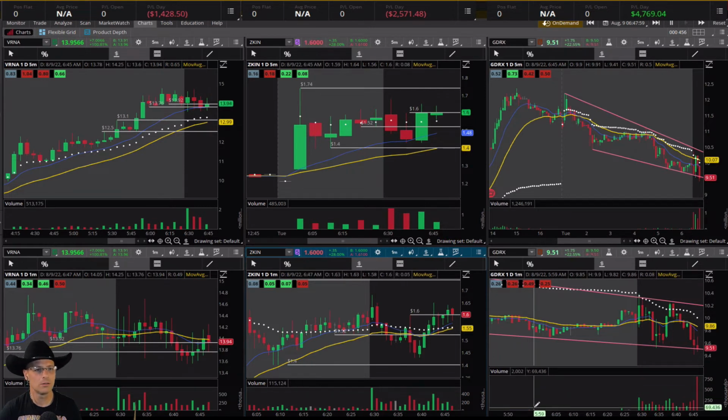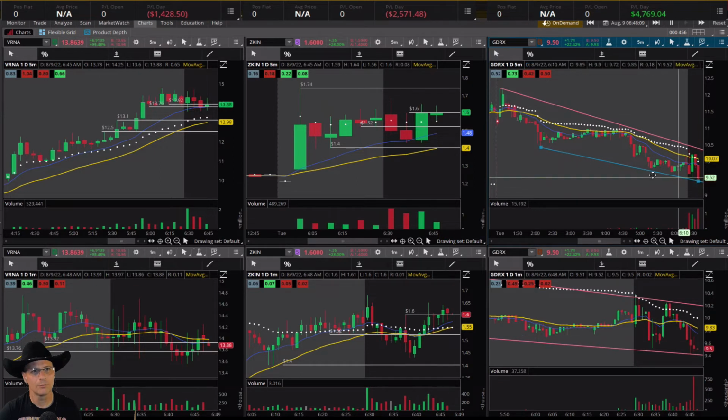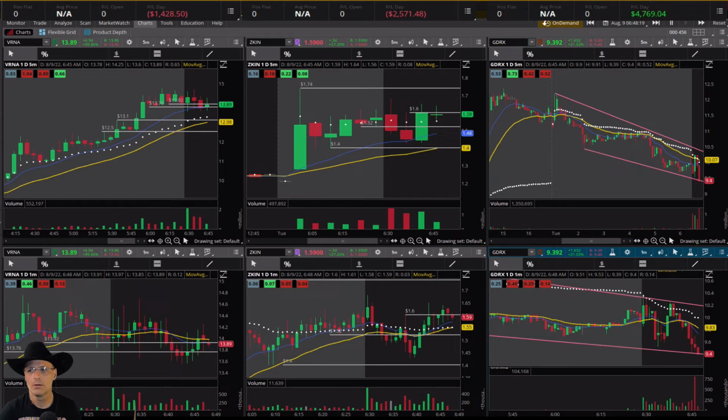Falling wedge here on GDRX. Still in play. I'd want to move my line though. But that was a nice trade. Buying off of this level down here and selling up there. That was pretty textbook falling wedge.